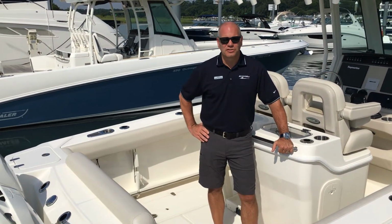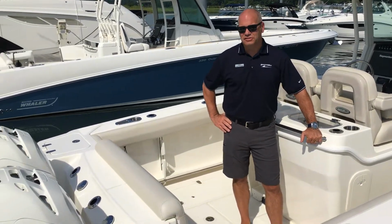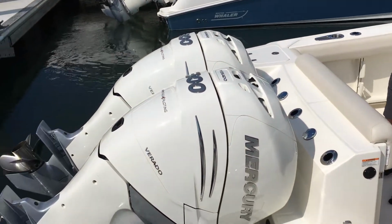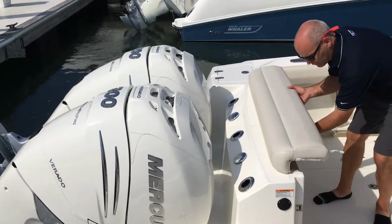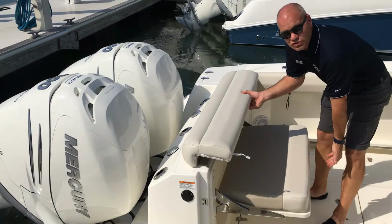We're aboard our beautiful Boston Whaler 280 Outrage. As you can see right away, we're powered by twin 300 Mercury Verados. As we move forward, we have a bench seat here that stows away easily.